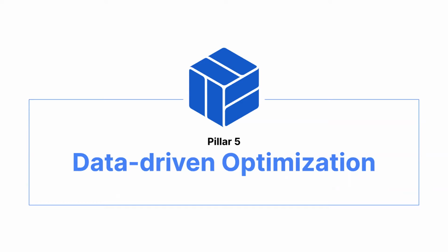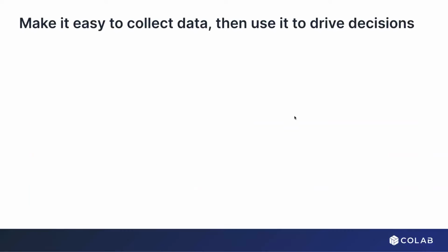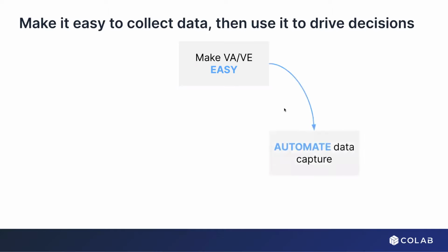How can we take that information and bring it to the forefront every single time to make smarter decisions from data? The way we think about this is really like a 3-piece process. In order for there to be good data, it's got to be dead simple. VAVE has to be super easy. If it's not easy, people are outside, data's lost in sheets, and you're never going to find it. You then want to automate that capture. If you automate the capture, the data will be there. People will love it. They'll keep doing it.